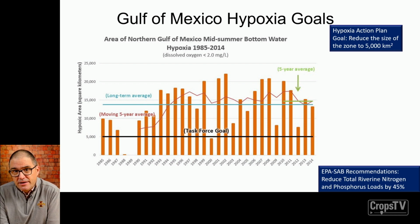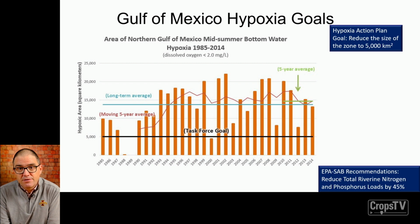So there was a science advisory board that released a report, the EPA Science Advisory Board. Actually, some members of the Iowa State University faculty were on this science advisory board. Their recommendation was that to reach that goal of 5,000 square kilometers, we needed to reduce total riverine nitrogen and phosphorus loads by 45%. And so that's really what the goal is for a load reduction of nitrogen and phosphorus down the river. And as we think about nitrogen, most of the nitrogen that we see in the streams will be in the nitrate form, certainly from the state of Iowa. So as we think about this, we're really trying to look at about a 45% reduction in nitrate loading from the state of Iowa.